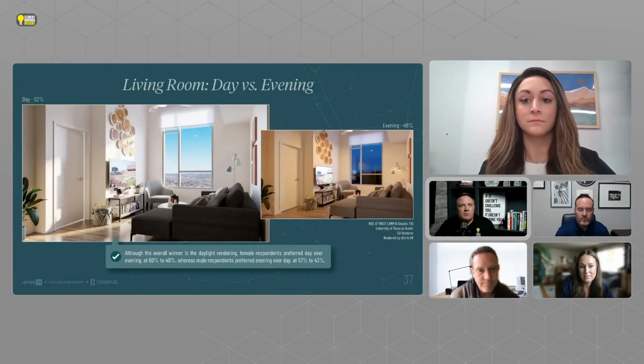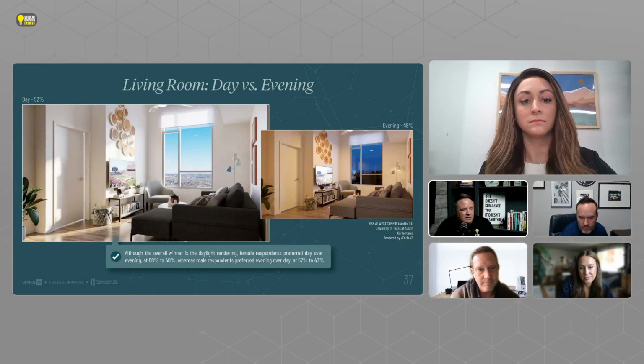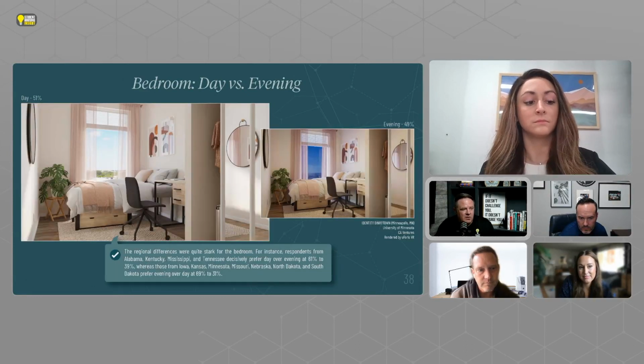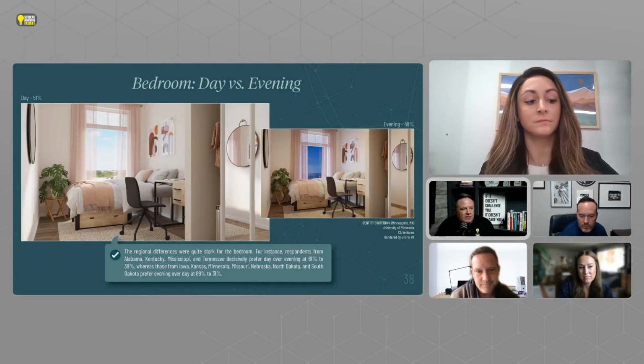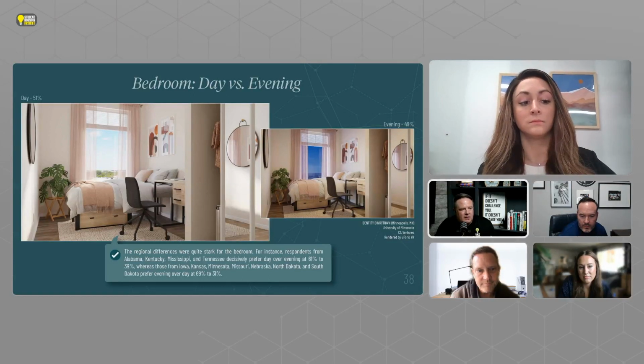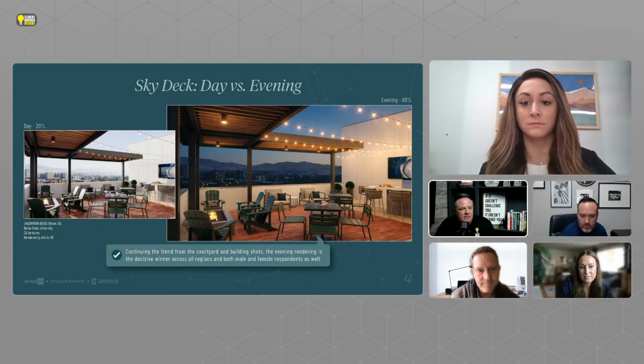It's probably a little hard for folks to see here, but it was interesting to see daylight versus evening, and how some of the males preferred the evening one, versus females, who typically liked the lighter one. Same thing with geography. We saw that with a lot of the southern states. Like for this one, for example, folks from the southern states like the bedroom that showed the brighter sun coming in versus the evening one. Same thing with the exterior pictures.